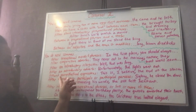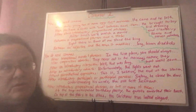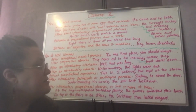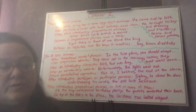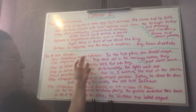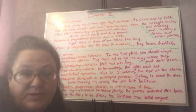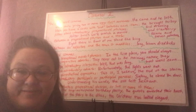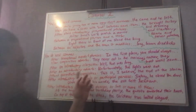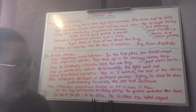Let's see. Around parenthetical expressions. These are things that interrupt the flow of the sentence, like this: "This is, I believe, the end of the storm." Also, conjunctive adverbs can be used in that way: "This was, however, the end." So these are parenthetical expressions. They need a comma before and a comma after each one of those.